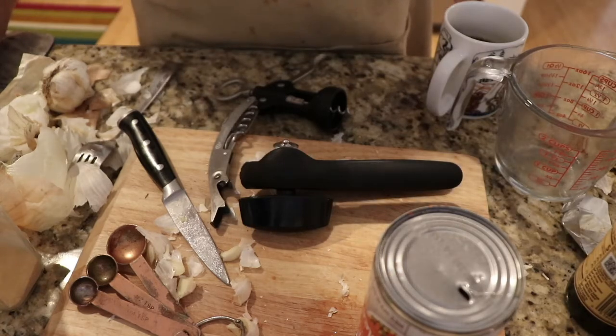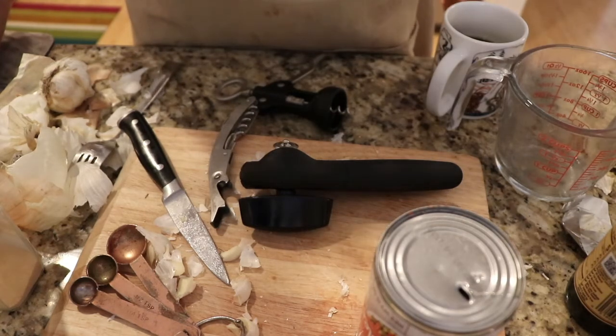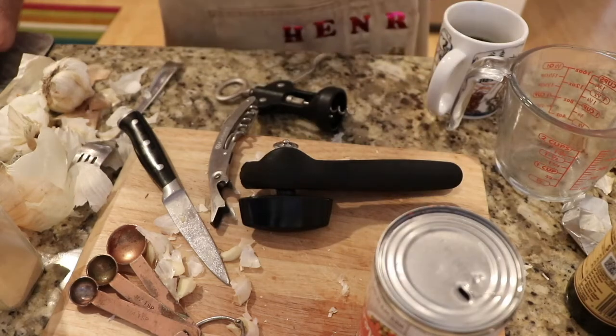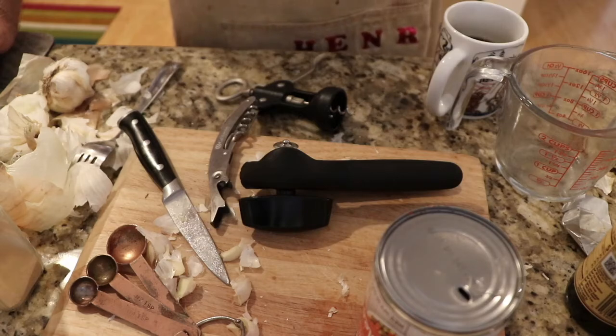Alright. Drag Job says, I don't have water for the bouillon. Can I use whiskey instead? Yeah, absolutely. Let's see how we're doing with our boiling.